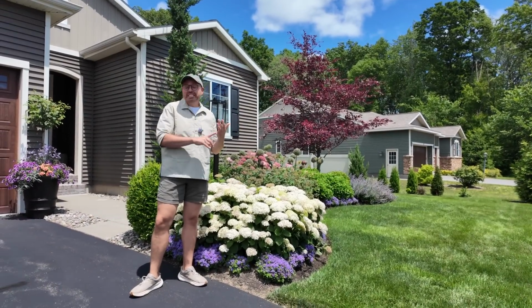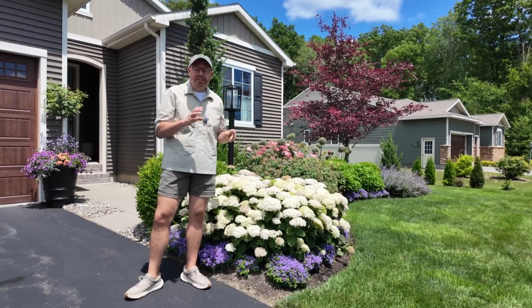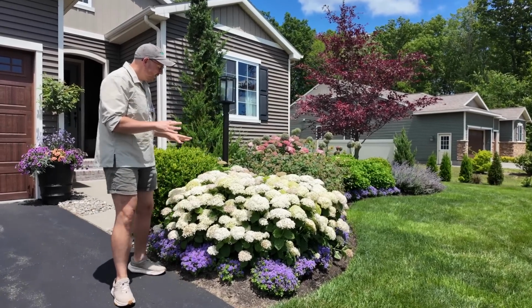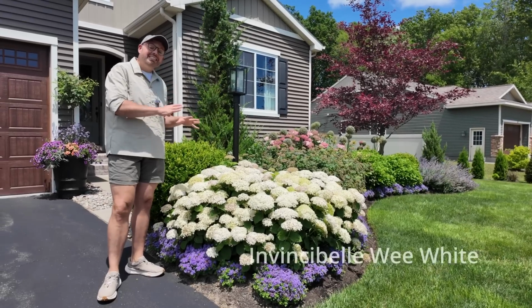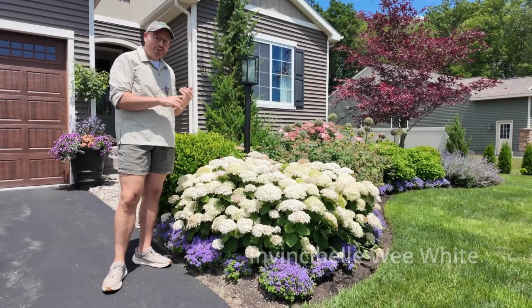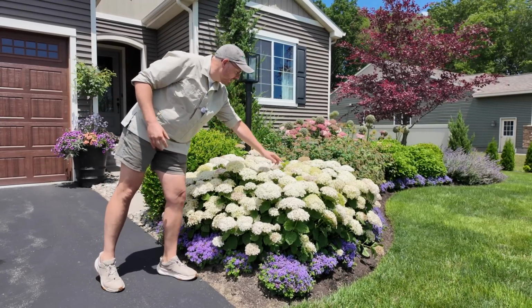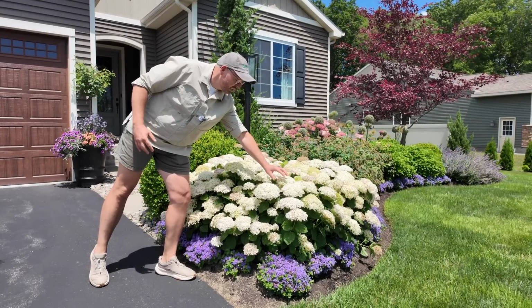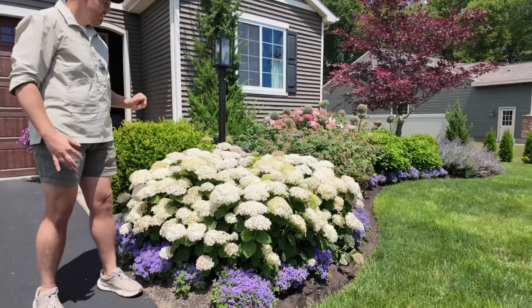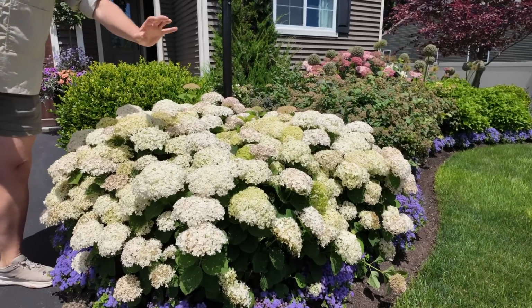Hydrangeas the size of Invincibelle Spirit II or Invincibelle Sublime might not be the right size for everyone. So if you're looking for something a little smaller, here's a great choice called Invincibelle Wee White. And this is a dwarf Annabelle hydrangea. So it still blooms on new wood. It is hardy in zones 3 through 8. It comes out in these blush or green flower tones that'll get bright white. Look at the number of flowers on this grouping. You can barely see the leaves. There are 4 of them here. It's 1, 2, 3, 4.